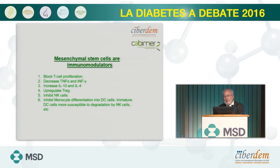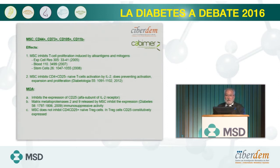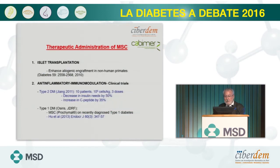That was not a completely original idea, because it was previously published that mesenchymal stromal cells are immunomodulators. They block T-cell proliferation, decrease TNF-alpha and interferon gamma, and increase interleukin-10. There are even some preliminary preclinical data showing that mesenchymal stromal cells are good in islet transplantation in non-human primates. There is also some published data, but not from a trial, and a trial from Osiris: Prochymal, bone marrow mesenchymal stem cells used for type 1 diabetes mellitus, with some data published not from well-organized clinical trials. So there is some previous information, and what we wanted to see was whether we could have a better cell, or even a better way of administering the cell.